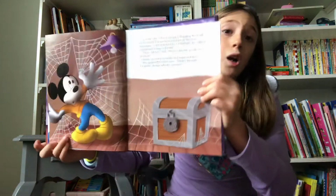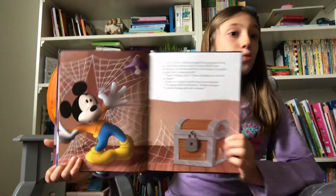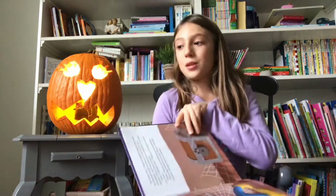They're already here. Maybe the dragging sounds is him dragging the trunk. Yeah, I think that's what it is, but they don't know that. They don't even know if he's here or not.